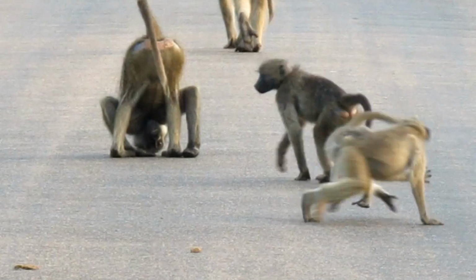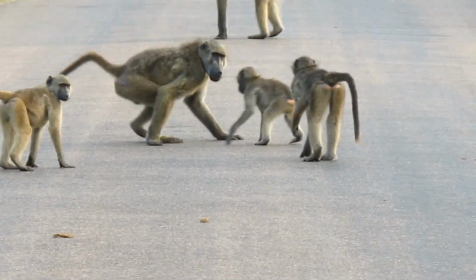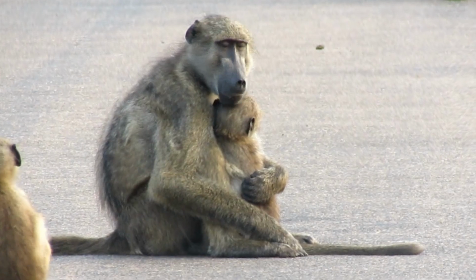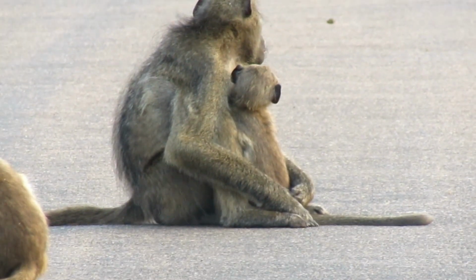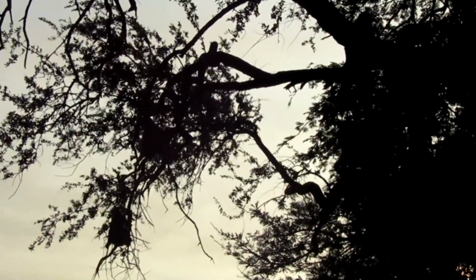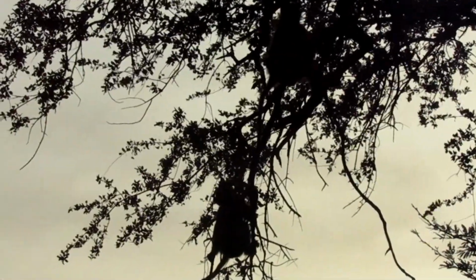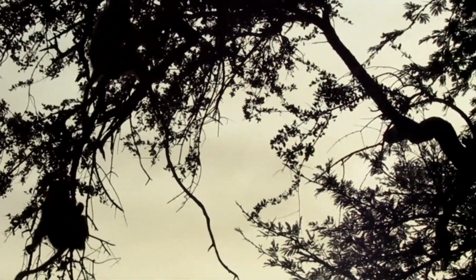That's a younger male again clowning around, going upside down. At first I thought it was the young baboon's mother. Didn't expect to see a young male hugging one of the babies like that. The bigger male was harassing the younger ones, which were trying to hang out on the very edge of the branches.